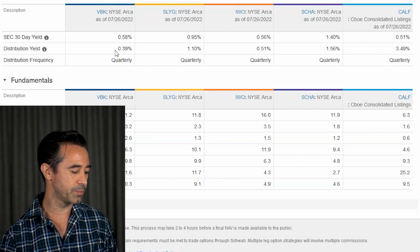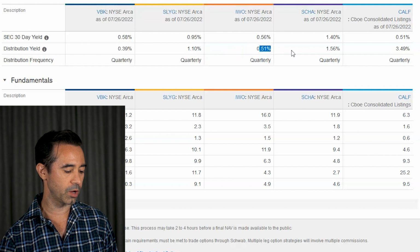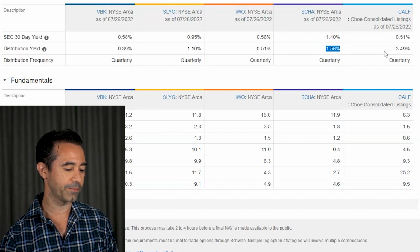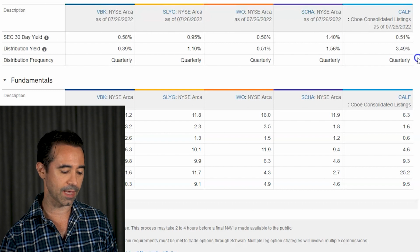So the distribution yield is 0.39% for VBK, much higher for SLYG, 1.10, IWO only 0.51, SCHA much higher, 1.56. CAF has a very high distribution yield at 3.49, so definitely the highest out of all of these.